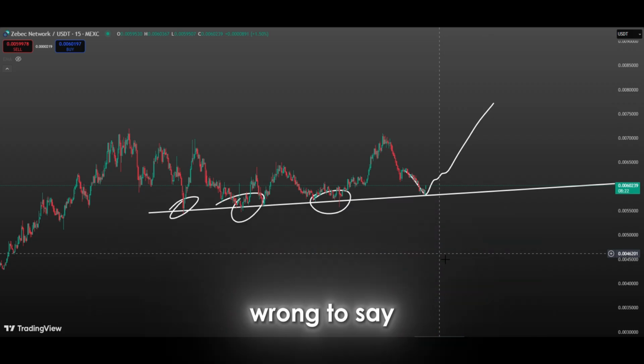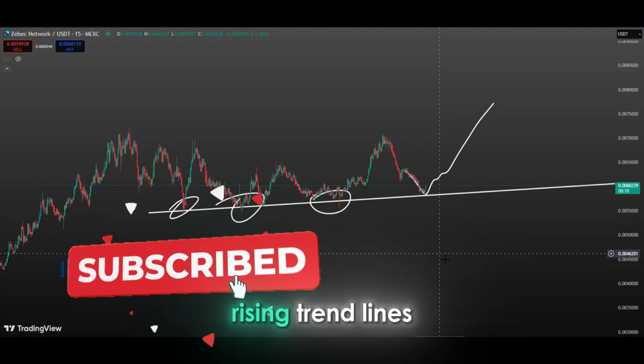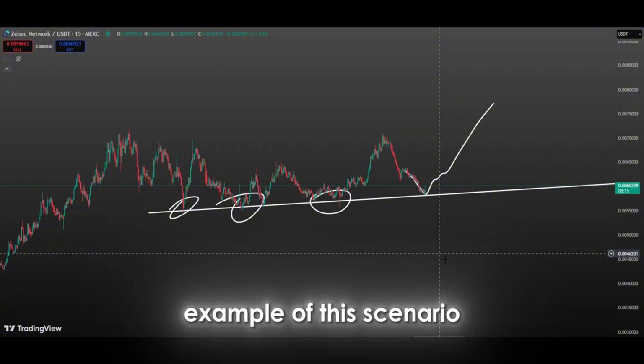It wouldn't be wrong to say that trend lines are among the most powerful tools in technical analysis. In particular, rising trend lines provide clear signals about the direction of price movement. The chart we have right now is a textbook example of this scenario.